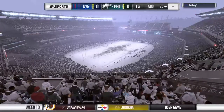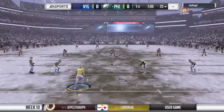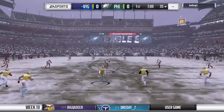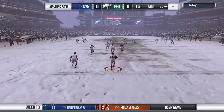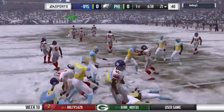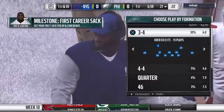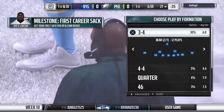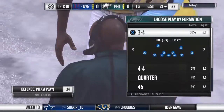We're in for a frigid one in Philly. We're off to Lincoln Financial Field to say hello to our broadcast team, Brandon Godden and Charles Davis. It is a snowy and blustery day in the city of brotherly love as we welcome you to Lincoln Financial Field in Philadelphia. Today we hit Week 10, and we've got a good one in store between the New York Giants and the Philadelphia Eagles.